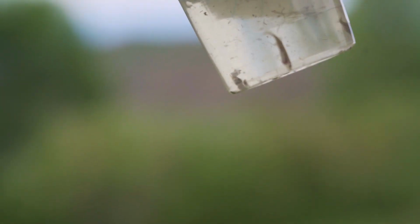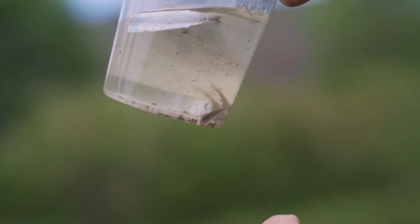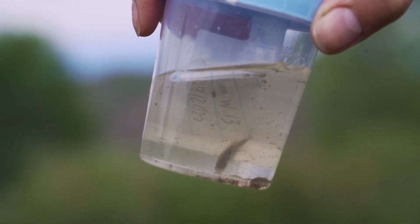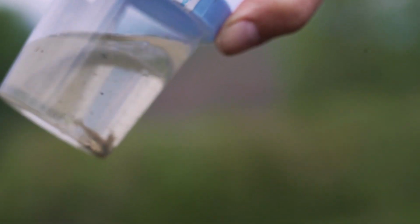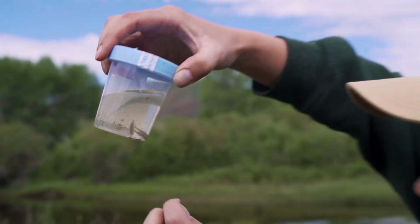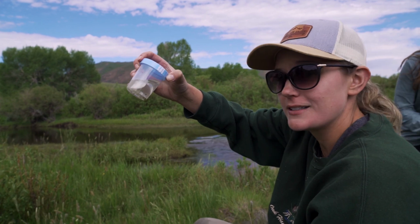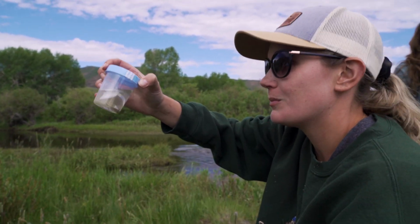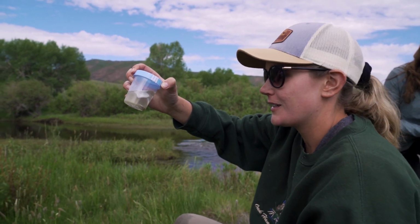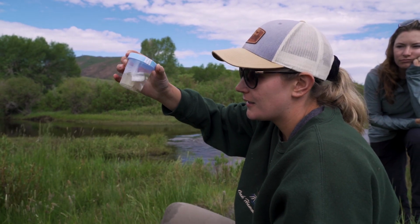So you can see in here we've got a couple little fish. There's a couple of midge larvae in there, which are some of the best duck food out there. And a couple other things that I can't identify right now. So it doesn't look like much, but there's actually quite a bit in there that ducks can eat. So this is what we typically see in one of the riparian sections. Sometimes we'll see caddisflies, things that you would typically use as flies when you go fly fishing. Caddisflies, stoneflies, mayflies, and occasionally fish.